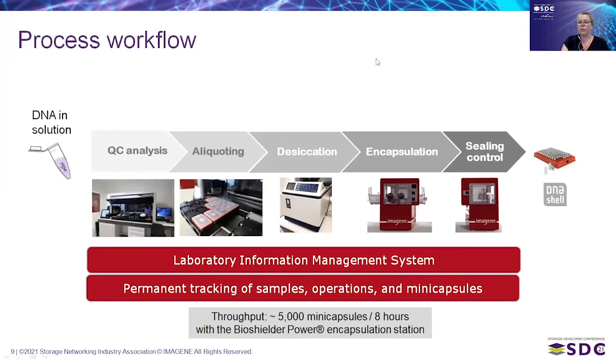So this is the workflow that we use to put DNA in solution into the DNAshells. So the DNA in solution can be analyzed to have its quantity, concentration, the purity, etc. And it's aliquoted into the mini capsule with a liquid handler. The DNA in solution is desiccated with a primary desiccation into an evapoconcentrator under vacuum. We apply a low pressure and we heat the chamber so that the DNA doesn't freeze.